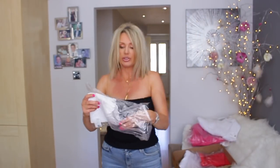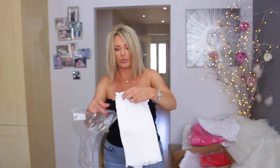I don't know, it's nothing special. It is a bit short, as you can see, it comes up to my waist, so these jeans are a bit higher waisted, but I don't normally wear high-waisted stuff, so it might be too short, so I probably send that one back. So let me just show you, I've got the same one in white.